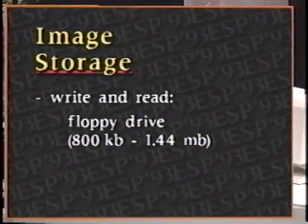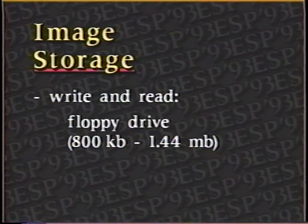Okay. Now, after we've been scanning all these images, we have to think about image storage. What do you do with them? You get the images into the computer, you have to put them someplace, especially when you're finished for the day. First of all, there's two basic areas that we're working with in image storage. I'll talk about read-write storage first.